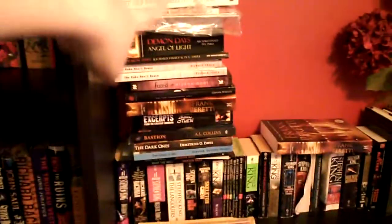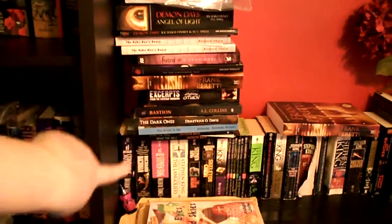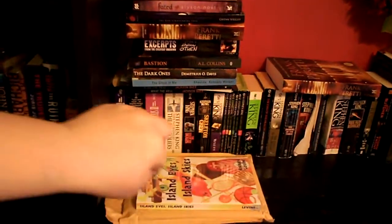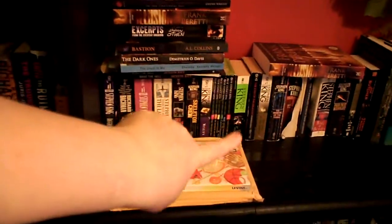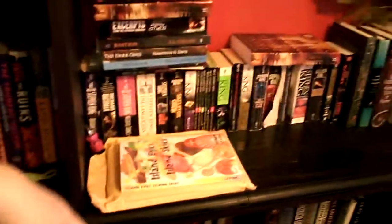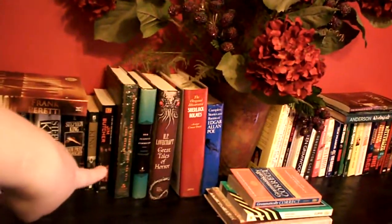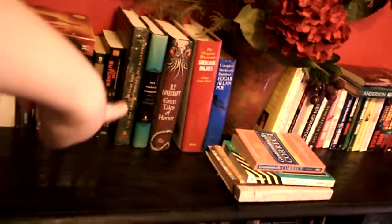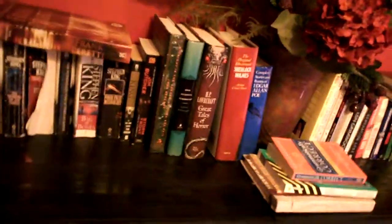And then on the top, these are books that are waiting for review. Then I've got some Stephen King paperbacks that are either duplicate copies or books that I need to get the hardback for. That's a book waiting for the next book haul. Then I've got my Jim Butcher. It's the first one of his books that I bought. I haven't read it yet. And then a few hardbacks, Sherlock Holmes, Edgar Allan Poe.